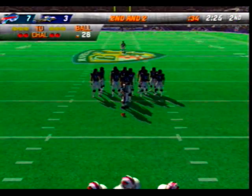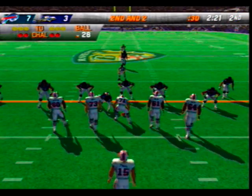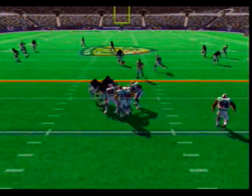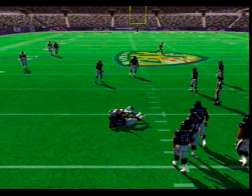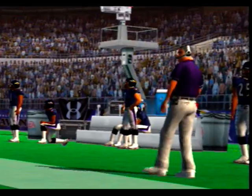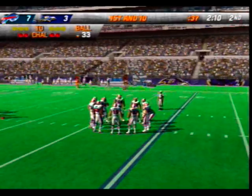Almost at the 2-minute mark now. Ball on the 28-yard line. Blitz is coming from the gun. He finds his man. They don't have to go deep to pick up a first down. Yeah, and this quarterback makes his living with these kinds of passes. He'll dink and dunk you all the way down to the end zone.